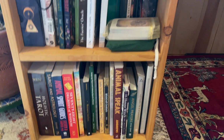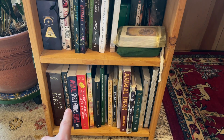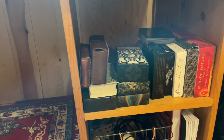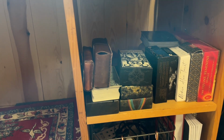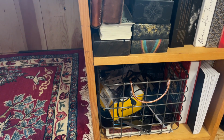More reference books just of random topics that I like to have access to, like 78 Degrees of Wisdom, some animal stuff, astrology, holistic tarot, that type of thing. Then over here on that top shelf are the decks I am very likely to grab right now. So I have my Divine Feminine Oracle, Modern Hue, Tarot of the Abyss, things like that. And the bottom shelf is just random office things right now, which still needs to be organized.